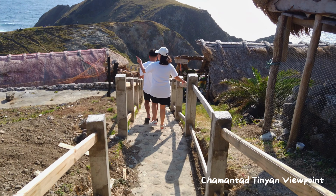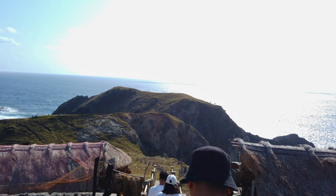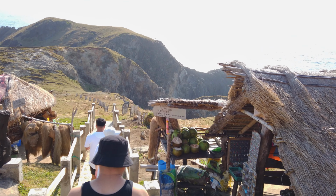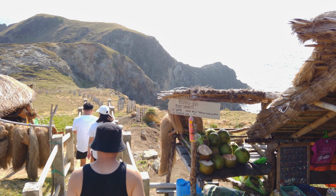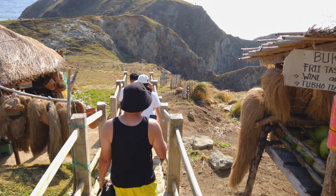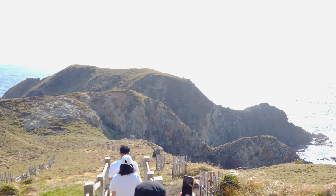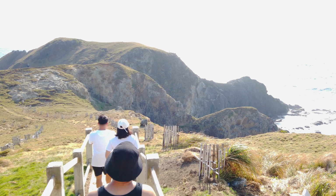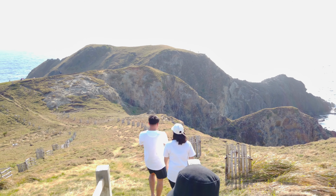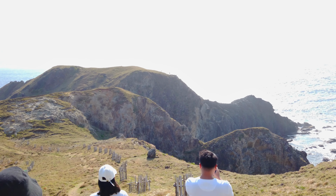We are here at Chamantad Tinyan Viewpoint, or simply Tinyan Viewpoint. Like in Batan Island's Marlboro Country, a foot trail takes visitors across rolling hills to a viewing area. Rocky cliffs rising from the slopes of the hills, creating natural frames for the fantastic vista of Chamantad Cove below.